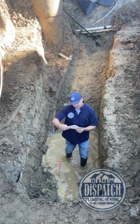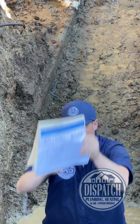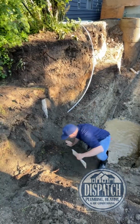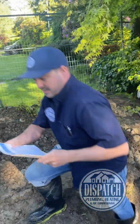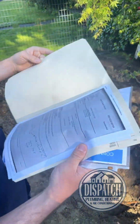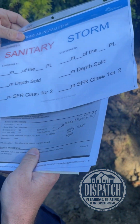This is what the placard looks like. So that's sitting here on a 2x4. We send the photo to the inspector at the end of the day. And we've got a couple of other important things. You always got to remember here, I'll show you. This is the site services permit.